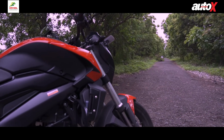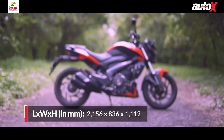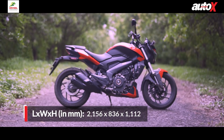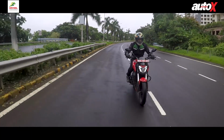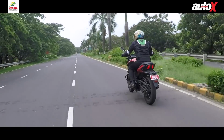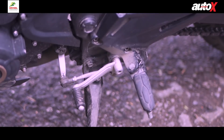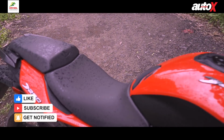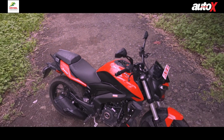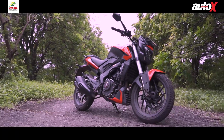In terms of dimensions too, the Dominar 250 is a carbon copy of the 400. From the overall length to the wheelbase and ground clearance, everything is the same. The Dominar 250 has the same upright stance that finds a golden mean of comfort and sportiness. Foot pegs are marginally rear set and not too far back to cramp you for a ride. The seat is wide, long and comfortable for the rider as well as the pillion. Overall, the Dominar 250 feels quite homely and that's a great thing.